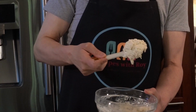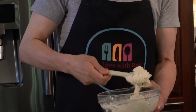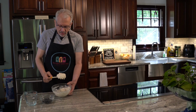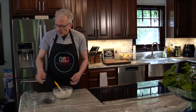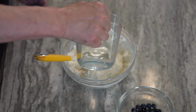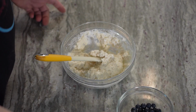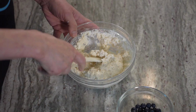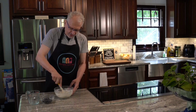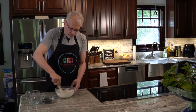Now you see that is a pretty thick batter. You definitely don't want it this thick. So I'm going to add in some water. And these come together pretty quickly. I'm only going to add about half of the water right now and then just see how loose the batter is and if it's loose enough to work with.